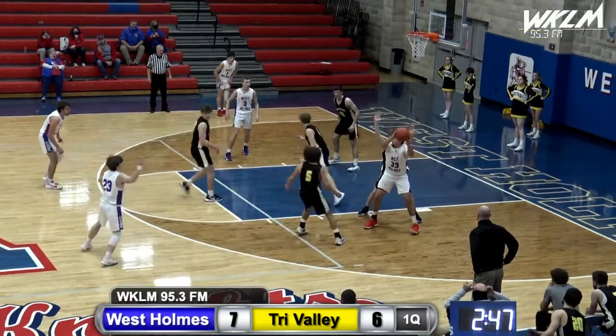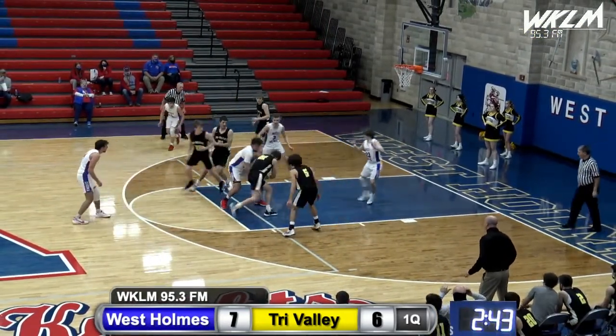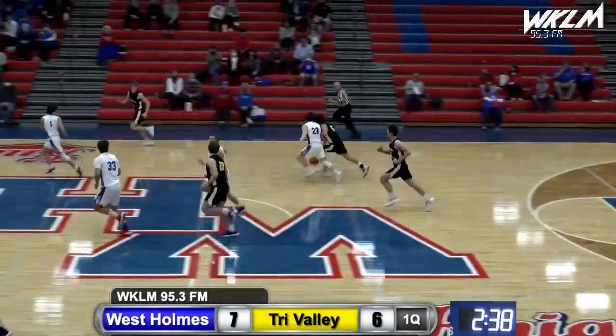Looking, bounce pass to the right block, goes to McKinney. He'll back it into the paint. McKinney looking, juggles it, grabs it again. Pass inside, stolen away finally by Smith. Second turnover on West Holmes.